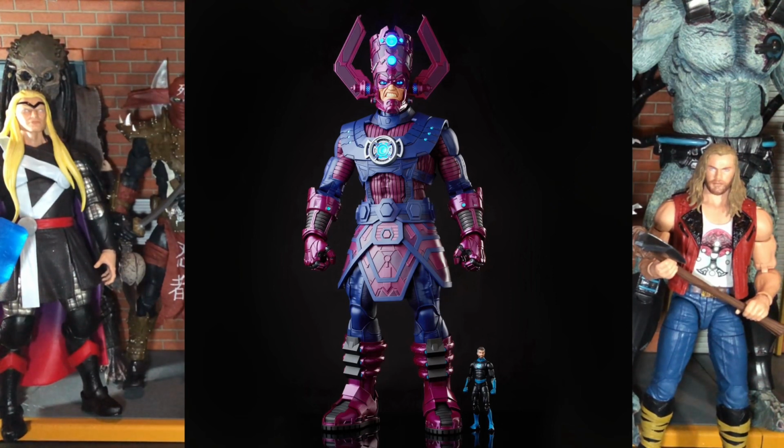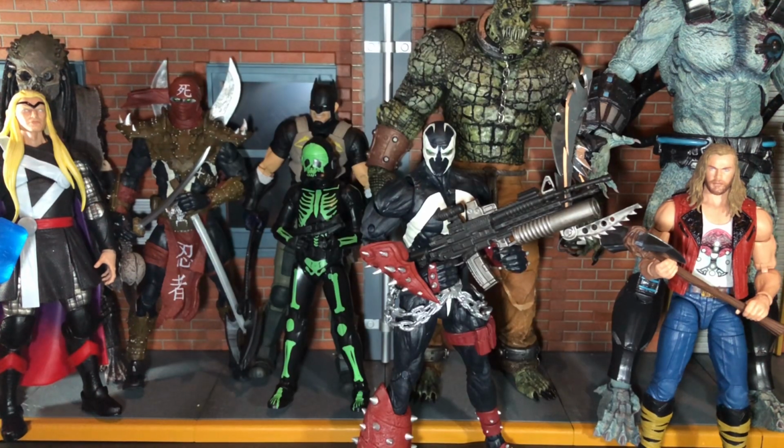The only reason I don't have it displayed with the rest of these figures is, as you can see, my review station here is a little cramped just with these figures, and Galactus is humongous. His boot would barely fit on here. So yeah, that is my favorite figure of 2022. So that is my list.